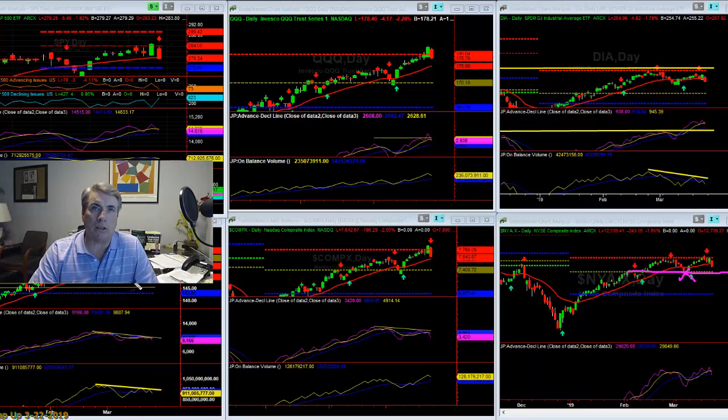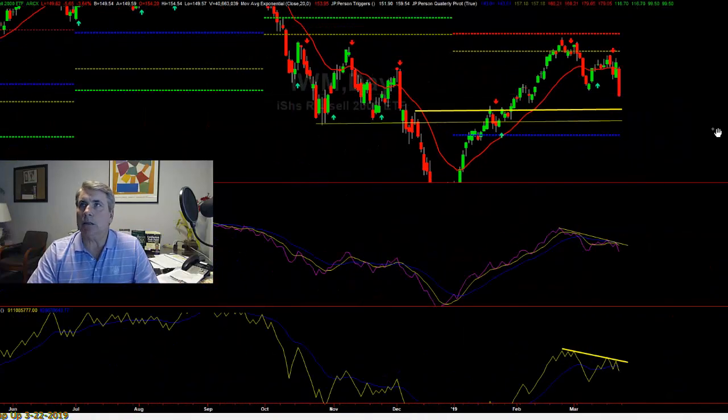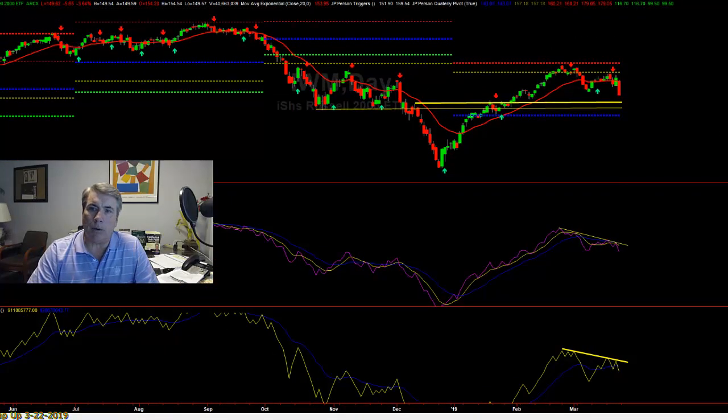It's the Russell over here. Let me expand on that chart. Let's take a look at this in a little bit deeper detail. First, we broke down. The advanced decline did not break down significantly. The price action broke down probably more than the breadth or the advanced decline. Volume did not exceed that line, the previous low.